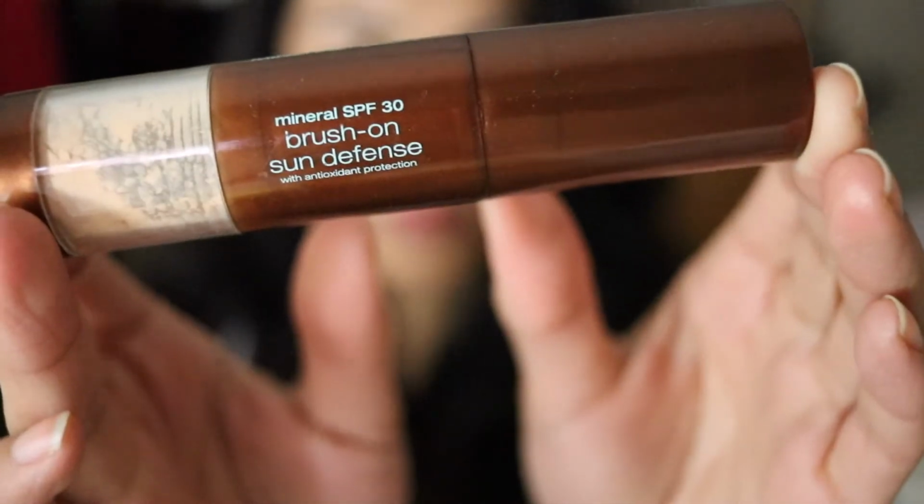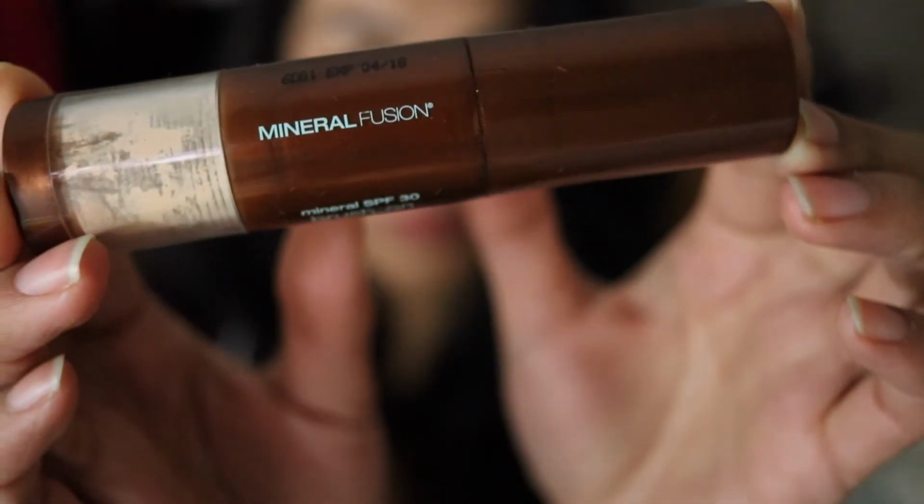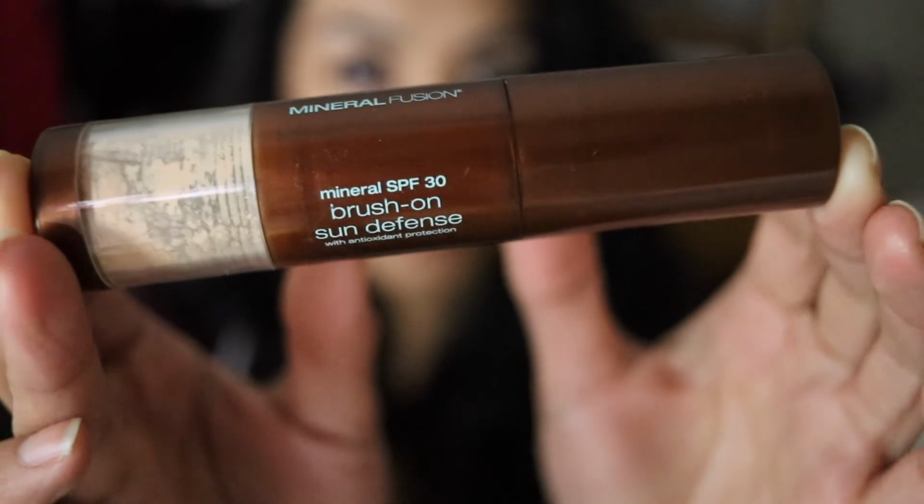And something that I also discovered is a powder. So what I have here is the Mineral Fusion Brush On Sun Defense. It has an SPF of 30. So it's one of those things that's supposed to be easy to use because it has a brush here, the powder's in here, you're supposed to brush your face and then the powder comes through the brush, but it doesn't work. I read reviews that other people also had issues trying to get the powder to come through the brush and onto their face, but it just doesn't work.